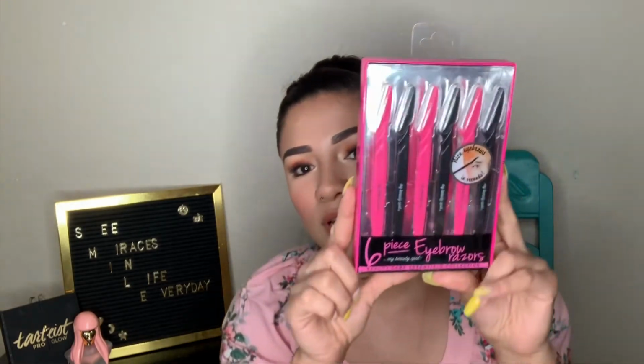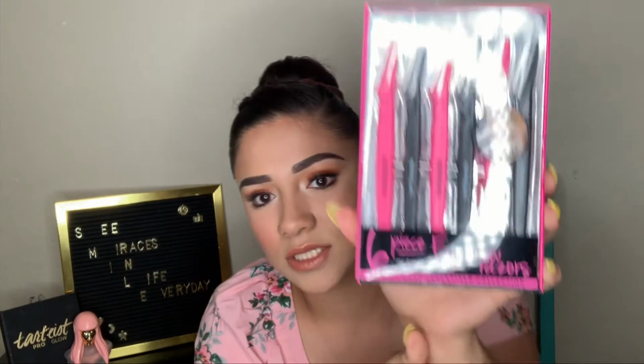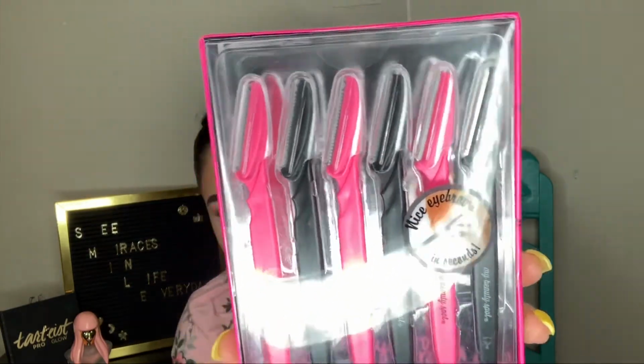So another thing that I got, you guys might be like, what the heck? But my cousin actually showed me this tip. So thank you, shout out to you. This is what I got, guys. It is the facial razors. These are a 6-piece eyebrow razor Beauty Care Essentials collection. It does say it's for your eyebrows, but you can shave your entire face with these, and they are gentle and safe enough to use on your face.